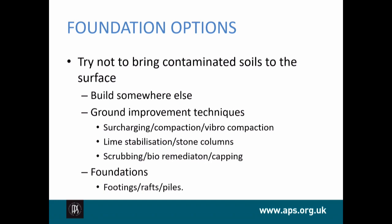Foundations: if we're working on a contaminated site, what are the choices that we've got? Well, the first choice is don't build on this site. Now, it sounds like a stupid suggestion to make. We've got to put the building up for it. Well, does it have to be on this site?